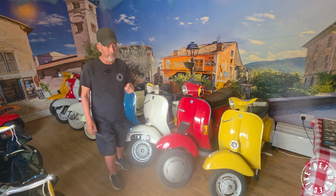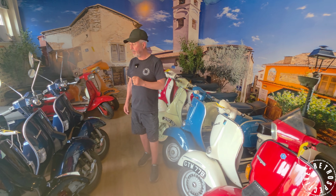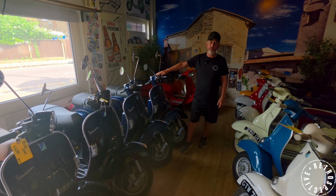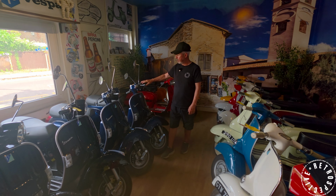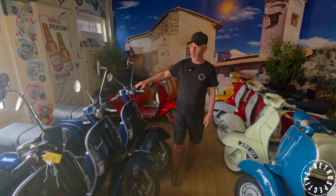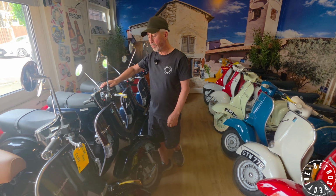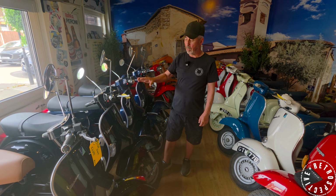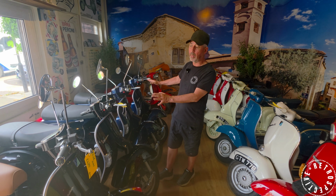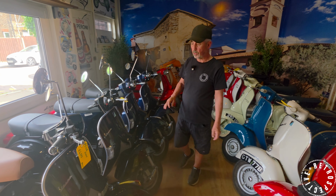Now we currently have about 14 PXs in stock, and a lot of them are in excellent condition. Some of them, like this one here, is actually a brand new PX with just 1 mile on the clock. We have just reduced the price as well. That is now £4,995. Same with this one, and here we have a black PX, which has 60 miles on the clock. Same price, £4,995. These three bikes here are absolutely brand new bikes, and they are serviced, MOT'd, and ready to go. All our PXs will be.